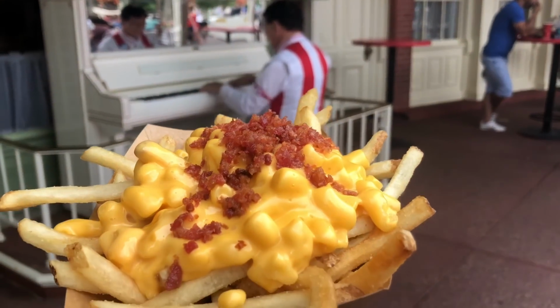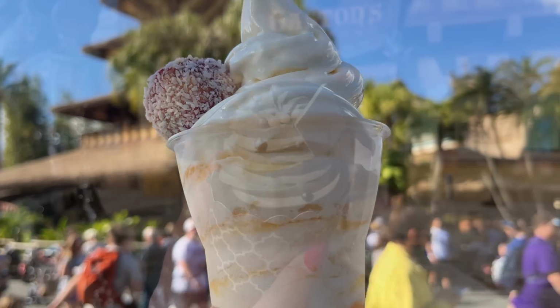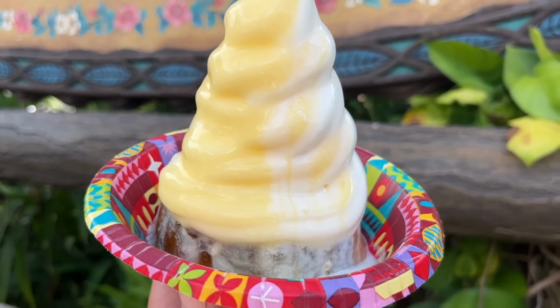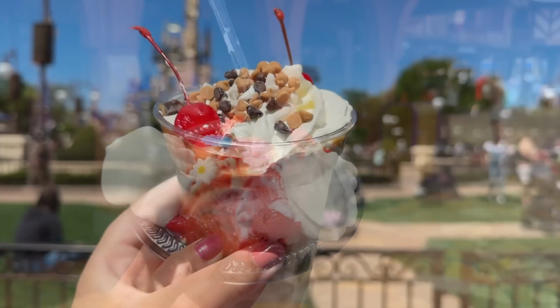I've got 3 pieces of good news for you. 1, there are snacks in Magic Kingdom under $10. 2, there are really good snacks in Magic Kingdom under $10. And 3, I'm gonna rank the best Magic Kingdom snacks under $10 for you today here on DFV Guide.